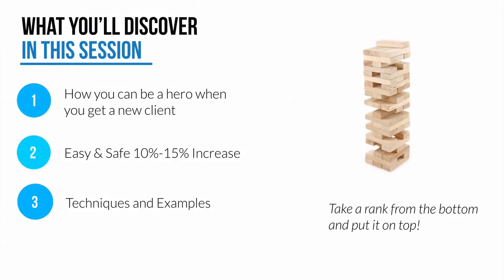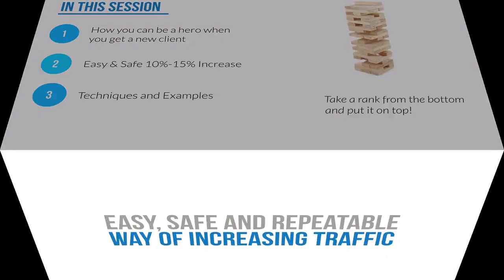Okay, so what is it? Well, we're going to use the Jenga technique. So we're going to take a rank from the bottom and we're going to put it on top. I'm going to show you how you can be a hero with your new client. I'm going to show you an easy and safe way to get a 15% increase in some situations. And I'm just going to walk you through it. I'm going to give you some traffic examples, some techniques, so let's jump right into it.